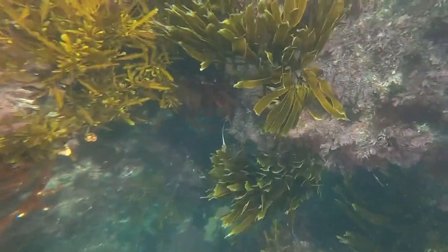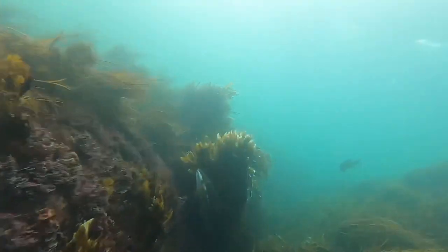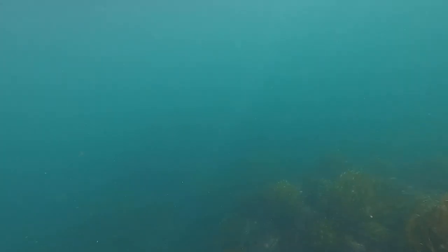Couple more drops, but I'm starting to make my way back now and move my focus to the fish. It's been a great dive on the crays, so if we can get a couple of fish and power, that would really top it off.